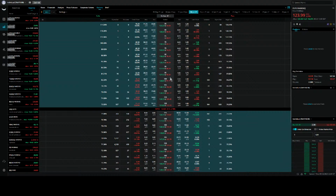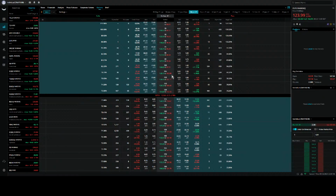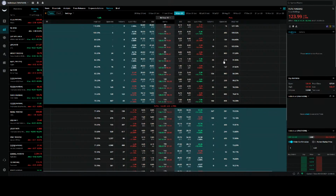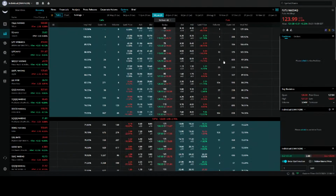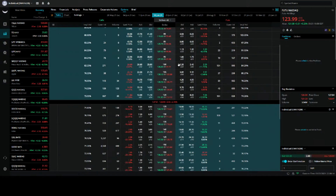So, zoom in. I don't think I can zoom in. Can you not see it? How do I make it bigger? Is it like Control plus? Alt plus? There we go, I figured it out. A little better. A little better now?